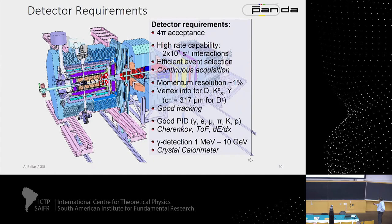The momentum resolution of the order of 1%, vertexing for longer living particles, so these, the K0 short here, the Y, of 300 micrometers. Here we see, for example, the D plus minus. Very good tracking, although in a large volume around the interaction region. Good particle identification: gammas, electrons, muons, pions, kaons, protons. There we utilize a lot of the Cherenkov radiation, time of flight, dE/dx measurements, and excellent photon detection in the region of interest of as low as MeV to as high as 10 GeV, using a crystal calorimeter.